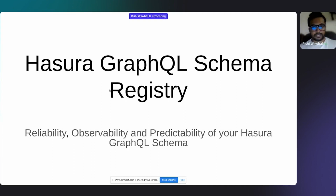So Hasura GraphQL Schema Registry. I'm Rishi. I'll be talking about this new highly anticipated feature that we've been working on lately. This is a highly requested feature by a lot of our users, especially the users who've been using Hasura at a very large scale and across different teams, across different organizations and things like that. So Hasura GraphQL Schema Registry, I tag it like reliability, observability, and predictability of your Hasura GraphQL schema.